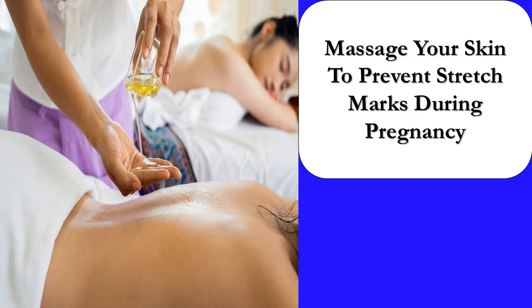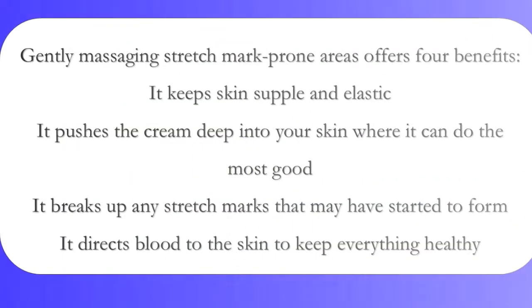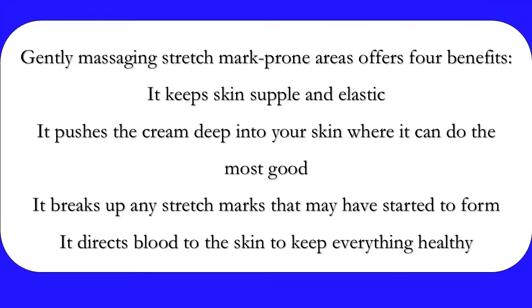Our next explanation of massaging is that gently massaging stretch mark prone areas offers 4 benefits. Number 1, it helps keep the skin supple and elastic, because we know that there are fibers which form up the skin, and these are really so important at making sure that they work so well. Sorry about that. We are talking about massaging. Massaging keeps the skin supple and elastic.